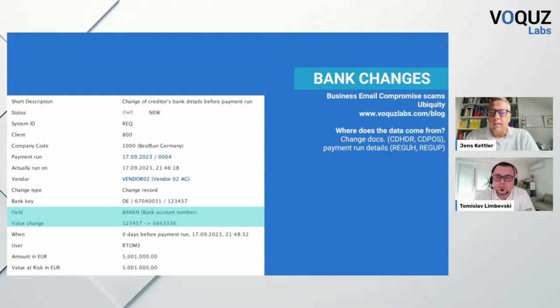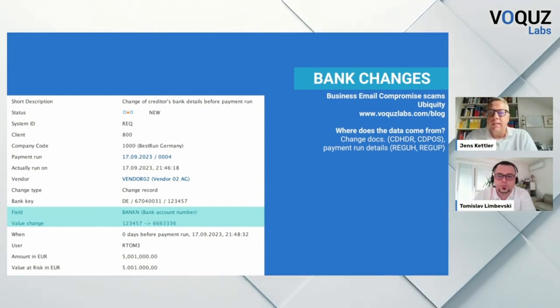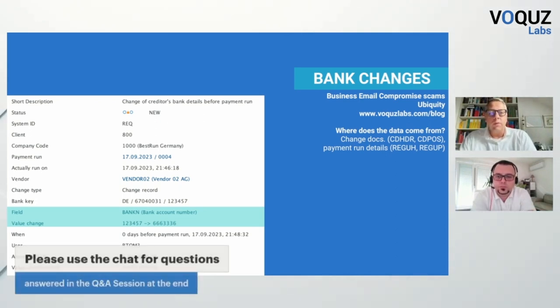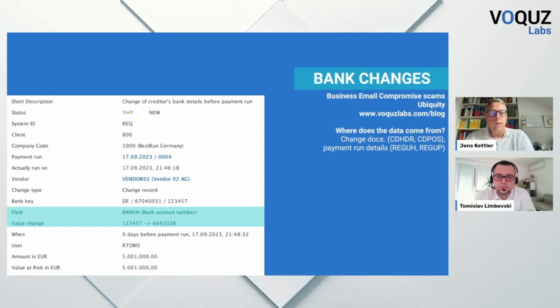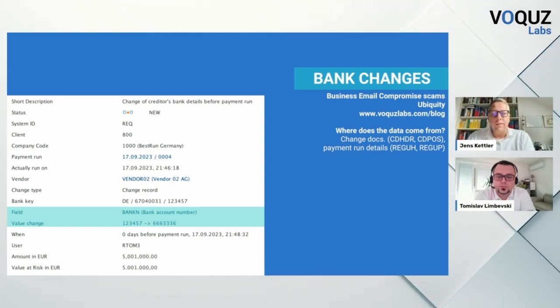Maybe going back to the screenshot here. So what this says is the change was on the same day, 0 days before the payment run. You can see the dates, days and times there also. And that's definitely something that you want to look into to avoid these bogus changes. So what we do here is we correlate one critical event with another event. And like that, the significance of the alert is higher.